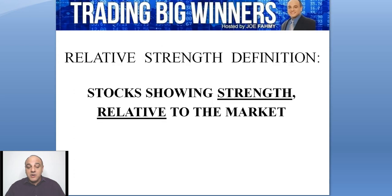So let's jump right in with a simple definition. Relative strength: I'm looking for stocks showing strength relative to the market. In other words, the market's going through a correction, and I'm just looking for stocks that are holding up well. This isn't a video on RSI, in case you were thinking this was about the RSI indicator. I don't use that indicator. If you do, great. I'm just trying to keep this simple for the viewers. Again, stocks showing strength relative to the market.